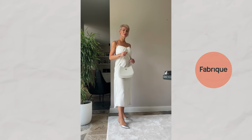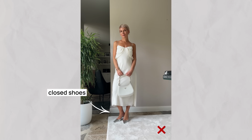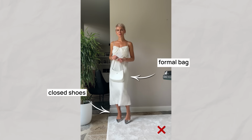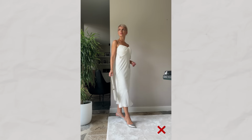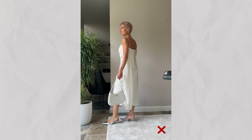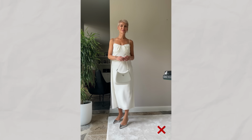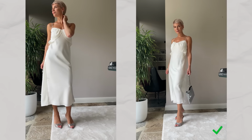And here is a common misstep: pairing slip dress with closed shoes like pumps and a structured formal bag. It may not seem that obvious here, but this combination conflicts with the dress's fluid draping quality. The rigidity of the pumps and the bag structure clash with the slip dress's effortless flow. Instead of closed shoes, I suggest to opt for metallic open-toe mules and a soft chain bag. Notice how these choices complement the dress's soft silhouette and luxurious fabric.